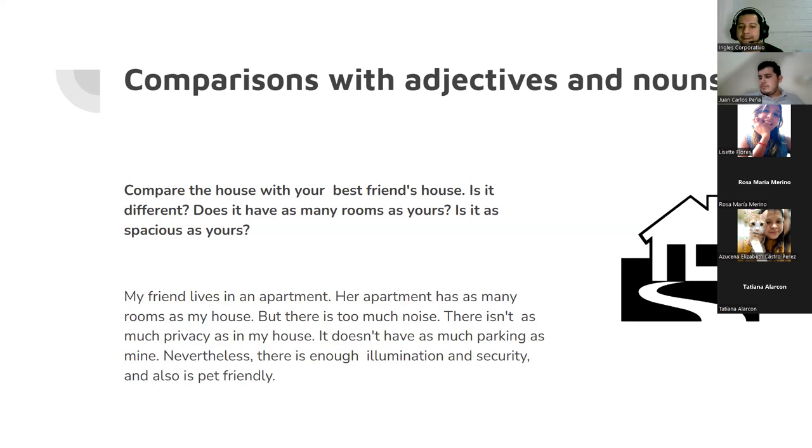It says, my friend lives in an apartment. Her apartment has as many rooms as my house. But there is too much noise. There isn't as much privacy as in my house. It doesn't have as much parking as mine. Nevertheless, there is enough illumination and security. And also it's pet friendly.